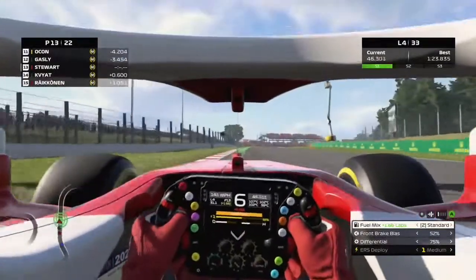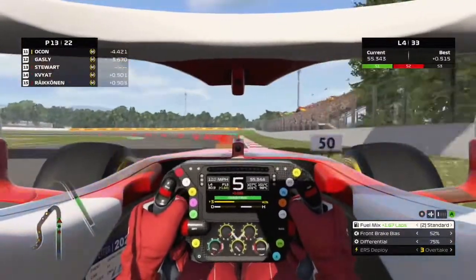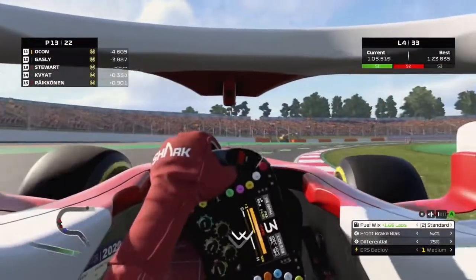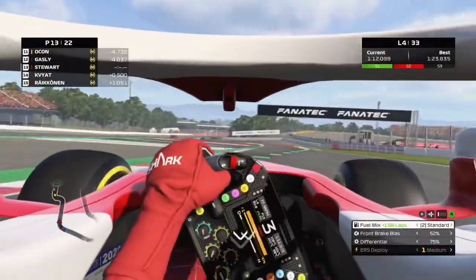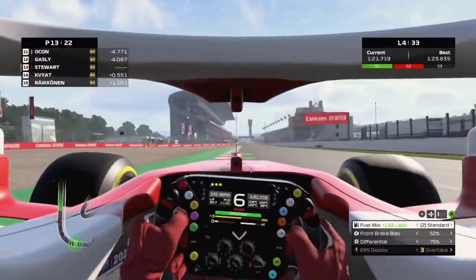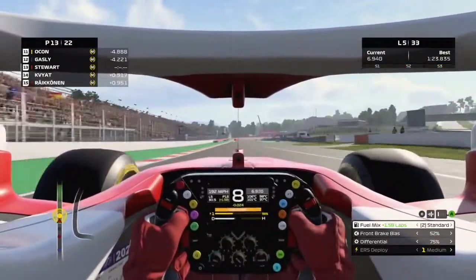Can't get the line right through there now. I need to remember that I can brake later. I'm definitely the cork in the bottle at the moment because the guys in front have gone. They've checked out.